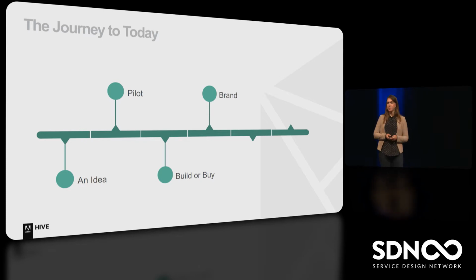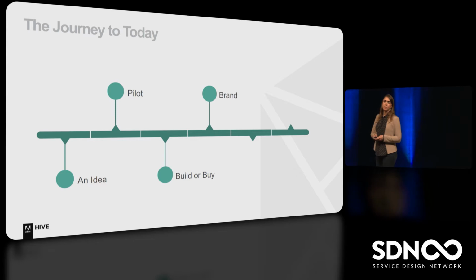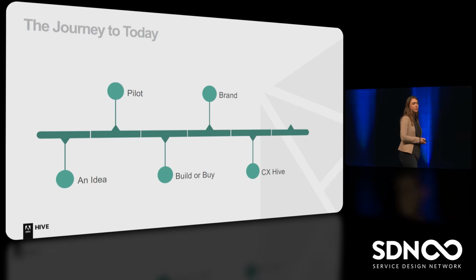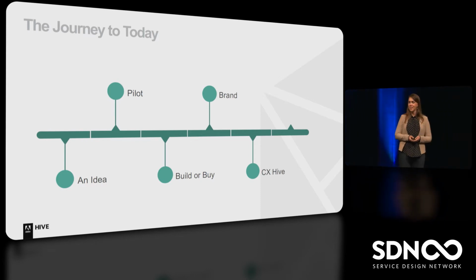At that point, we bought in new tools and new technologies. We were able to redo the space a little bit. We created a brand that fit within the Adobe brand rather than feeling like the consultants. We were lucky enough about a year ago to become the Customer Experience Hive.